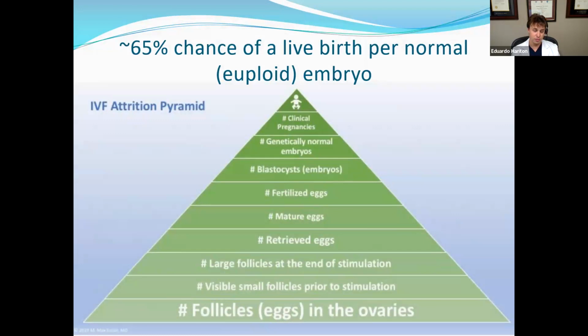When we get that normal embryo that we call euploid, meaning the right number of chromosomes, we are very successful at getting people pregnant. So there's about a 60 to 65% chance of pregnancy per euploid embryo. Of course, the more follicles we start with, the more we'll get out, the more we'll have mature, the more we'll fertilize, on average 80%, the more that make blastocysts, on average 40 to 50%, and the more that test normal, and that's very based on age.